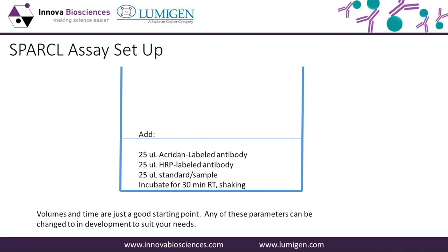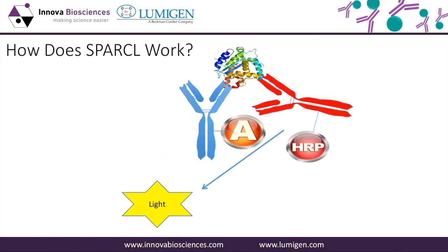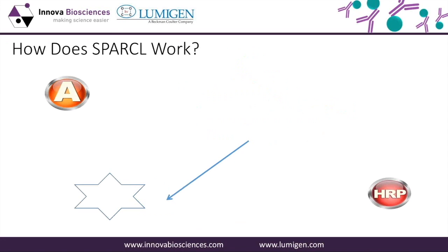So after a short period of time, we have specific binding to our protein target with our conjugated antibodies, bringing them into close proximity. When we add our hydrogen peroxide-based trigger solution, we generate light from the association. In circumstances where there's unbound Acridan or HRP in the individual wells and the trigger solution is added, in this case we do not generate light because the key components are not in close proximity.